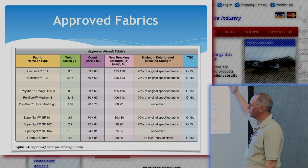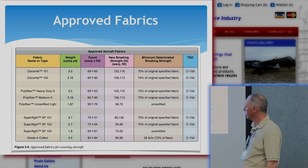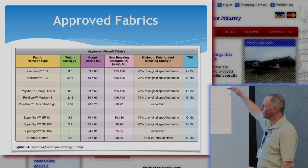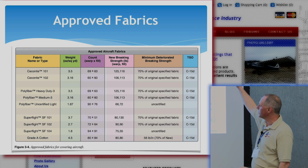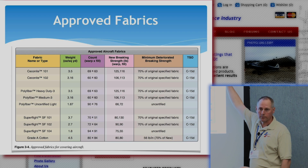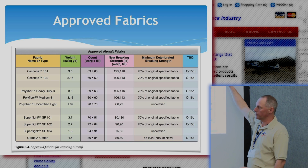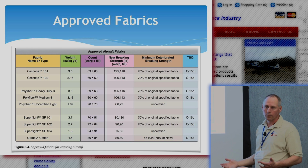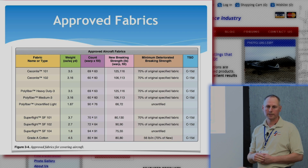These are all the approved fabrics that we have available to us today, along with grade A cotton for comparison. Seconite 101 and Seconite 102. So we'll start there. 101 is what we call heavy fabric, and 102 is what we call medium fabric. Now, 80% probably or more of what we sell for going out the door is going to be 102.